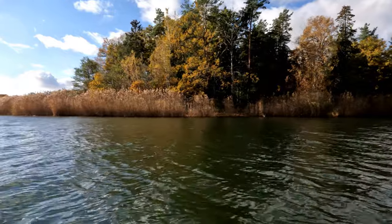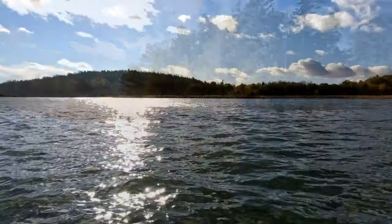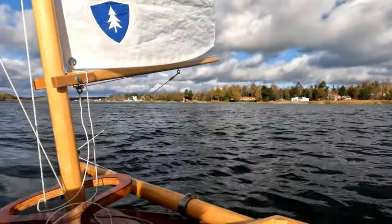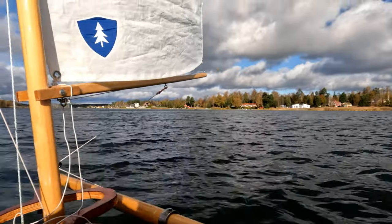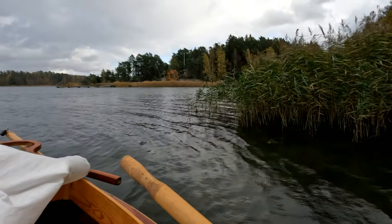The autumn is imminent. The tranquility before the storm. Then the first rain.